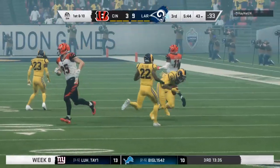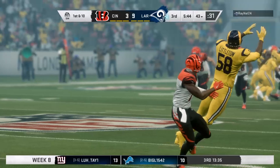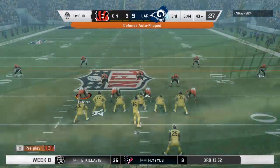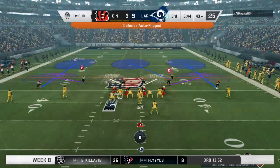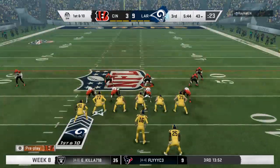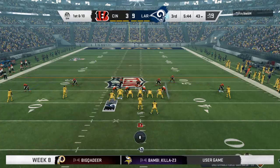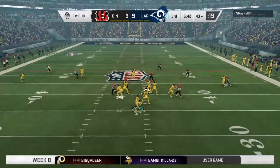He's on quite the interception run. He had 2 last week, another one here. Remember, he's not a DB, he's a linebacker. But how many of those linebackers started as DBs and pumped themselves up into being linebackers? So the ball skills are the same, right? The coverage skills and responsibilities are the same, and he is paying it off in a big way.